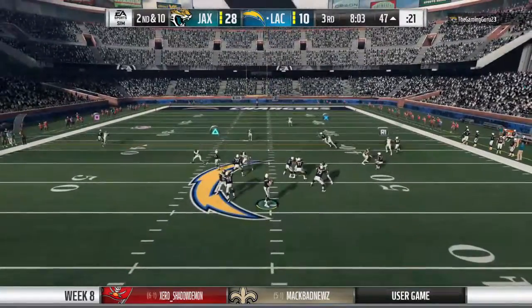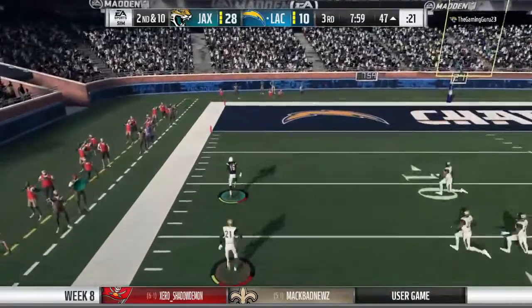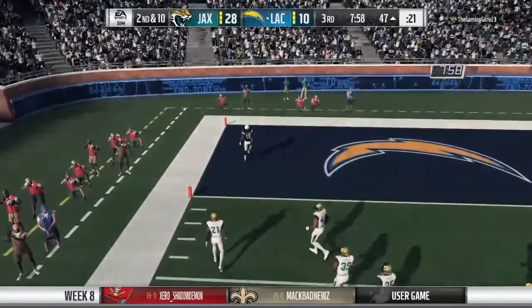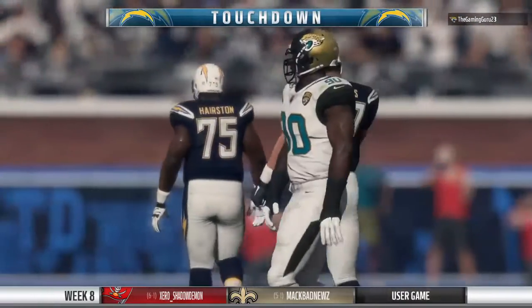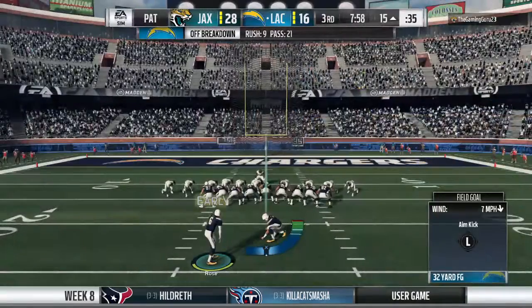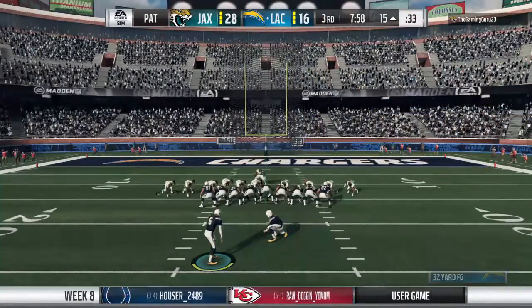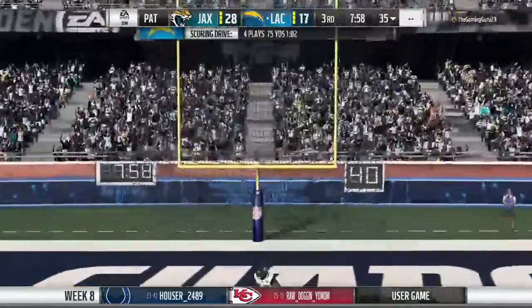On 2nd down, Rivers again. Throwing the out route, incomplete. It's Williams, and all the way in for a Charger touchdown. Tyrell Williams, his 6th touchdown of the season. And the Chargers are able to cut into that deficit. That's the score you felt they had to have here in the 3rd quarter to get back in this game.